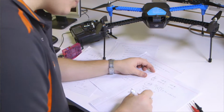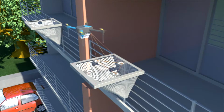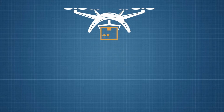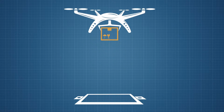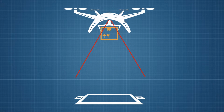A lot of the calculations regarding the movement in various coordinates were based on Pythagoras' theorem or some more complicated trigonometry. When the drone is approaching the net, we have the drone sitting there, with its propellers, and the net will be somewhere down here with sensors on each corner. The camera can only see in a certain cone, but we want to be as low down as possible so that the package is safe when we drop it.